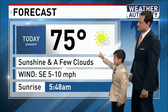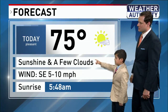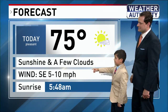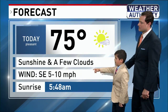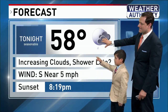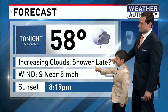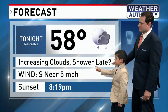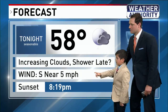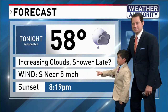We have 75 degrees. Okay. Sunshine and a few clouds. Good. The wind is southeast, 5 to 10 miles per hour. Good work. And don't even worry about the sunrise here. And then for tonight? Tonight is gonna be 58 degrees. Okay. Increasing clouds, shower late. And the last thing? Wind. That's south near 5 miles per hour.